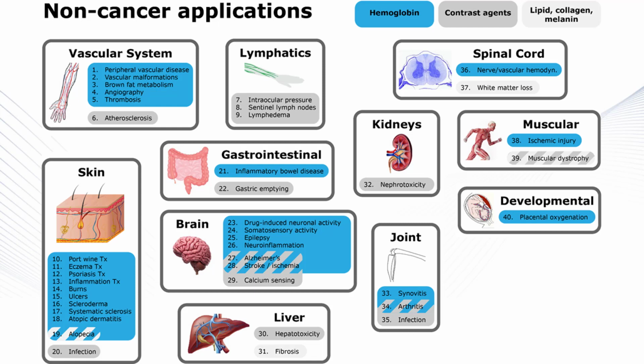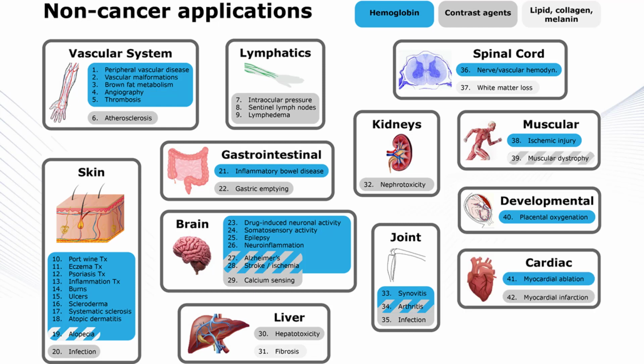In the developmental space, the placenta and the embryo can be visible in preclinical models, and so looking at oxygenation can reveal what's happening in the placenta. Cardiac applications, as I alluded to before with ablation, are within reach, and using contrast agents, some researchers have also looked at myocardial infarction. And finally, lung is not, let's say, the best target when you're looking at acoustic detection because of changes in speed of sound with air.